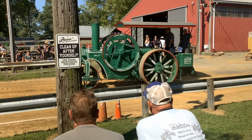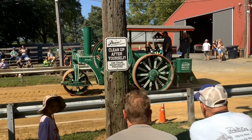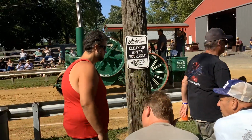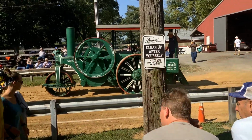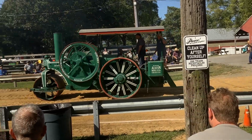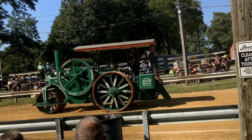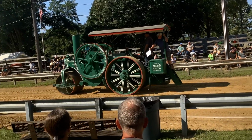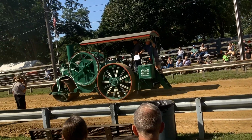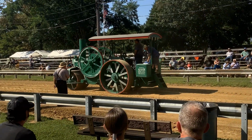Next here we have a Gas Austin Road Roller, a single cylinder gas engine. This used to be owned by Clyde Burkholder, and now it is owned by Larry Burkholder, Mountville, Pennsylvania, built 1910.